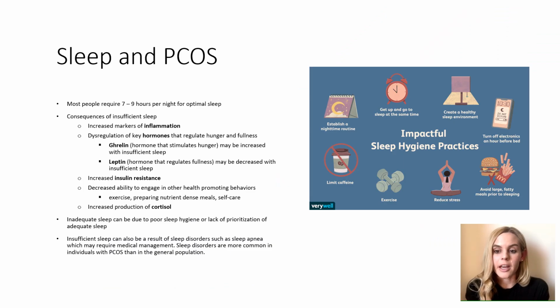Getting good quality and quantity of sleep is important. Most people need between 7 to 9 hours per night to feel truly rested. Adequate sleep is important for regulation of hunger and stress hormones, exercise recovery, and ensuring adequate energy throughout the day to support other health-promoting behaviors. Sleep disorders are more common in individuals with PCOS than in the general population, so creating a routine with good sleep hygiene is important.